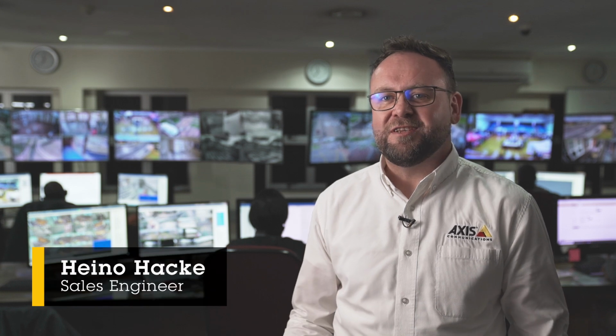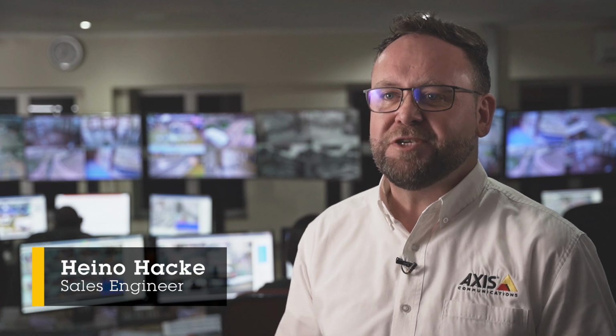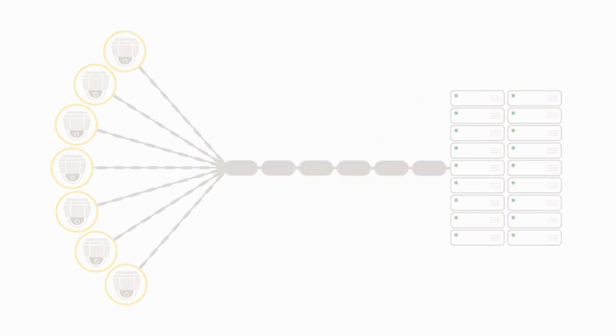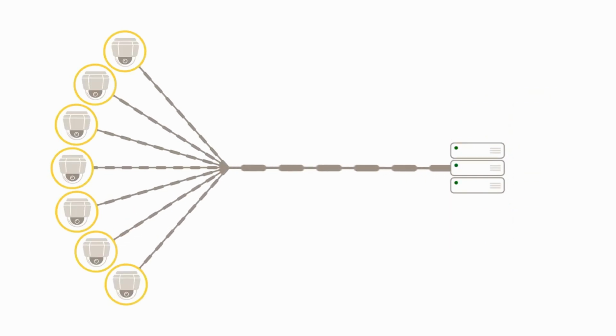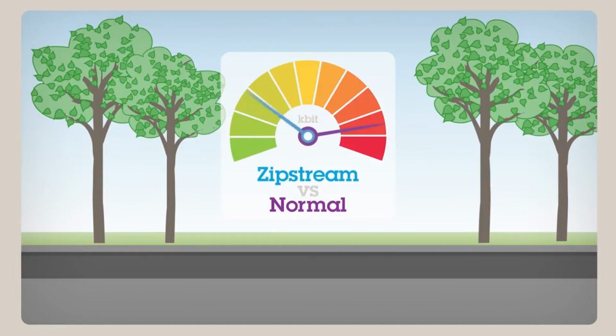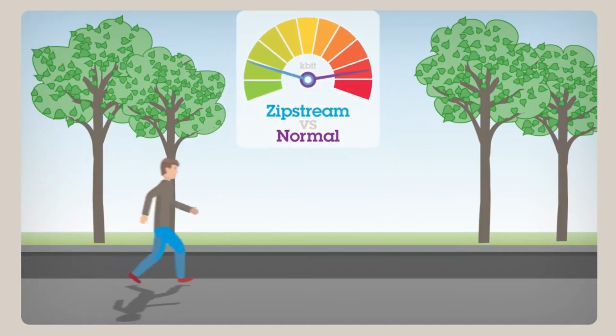When it comes to large installations like UWC, bandwidth and storage are definitely two major factors to consider. This is where Access ZipStream is really effective. Access ZipStream is a collection of algorithms that runs directly on the camera, analyzing every scene and compressing more or less depending on the regions of interest. This gives a massive reduction of 50% or more on bandwidth and storage without compromising the video quality, cutting the storage and not the quality.